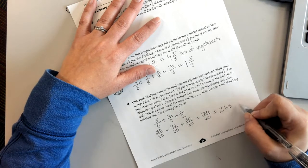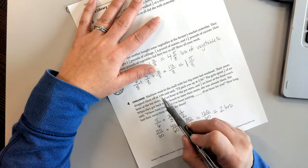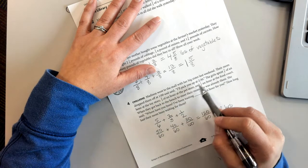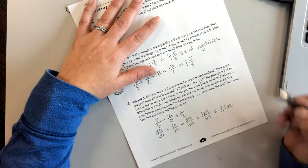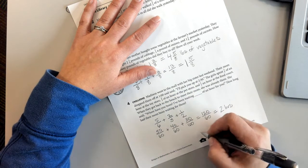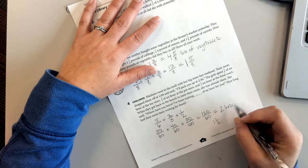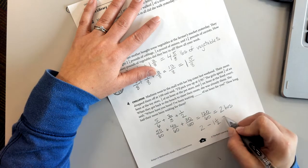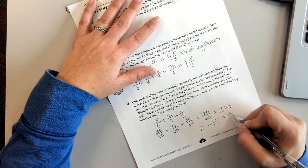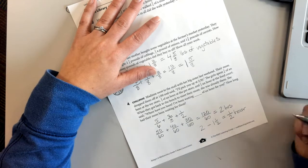Now, is that how long she waited for her? No, because she dropped her off at 1 o'clock and said she'd pick her up at 2:30. So that is 1.5 hours. She was supposed to only be there for 1.5 hours. So we have to figure out the difference between 2 hours and 1.5 hours, which I hope you can figure out is a half hour. So she waited for 1/2 hour.